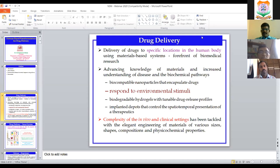There is a lot of development in the field of materials, and we are also able to understand disease pathology and its biochemical pathways due to recent scientific developments. Based on that, nano drug delivery systems have emerged in a very good way, and they are able to encapsulate both lipophilic as well as hydrophilic drugs. These materials have been designed to respond to environmental stimuli, whether internal or external.